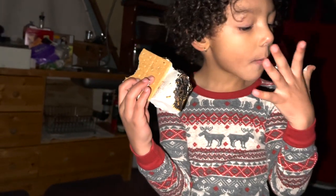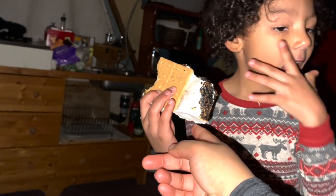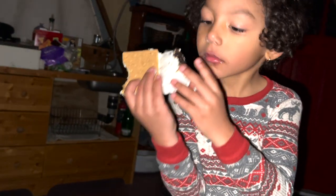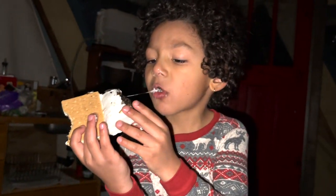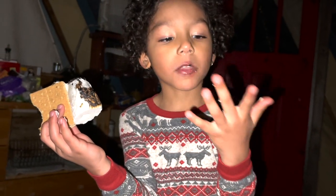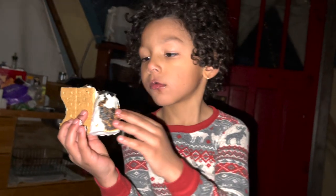That's called a s'more. Wait, look, your marshmallow is escaping. You gotta make sure that doesn't get everywhere. So do you like it? Yeah. See, it's good, isn't it? It's on my hands now. Yeah, we'll wash your hands off.